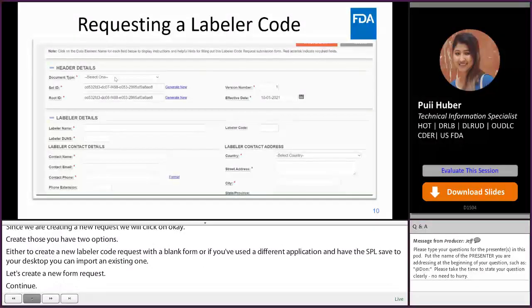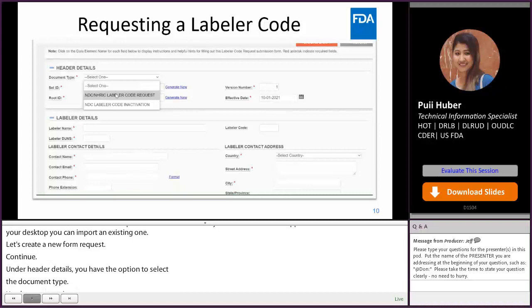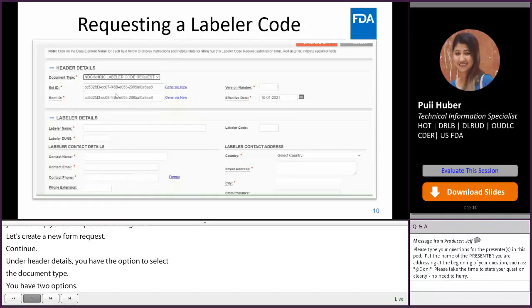As I mentioned earlier, you have two options. One is to request a labeler code, and the other is to inactivate your labeler code. Let's select NDC labeler code request.